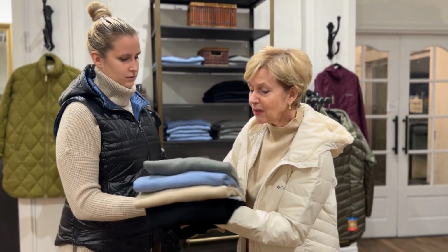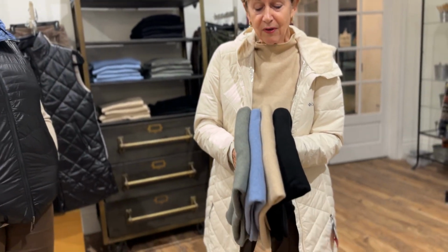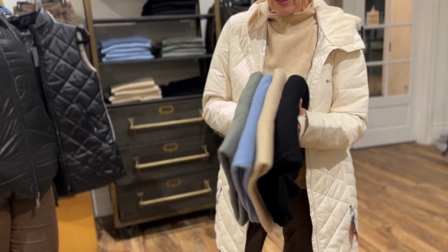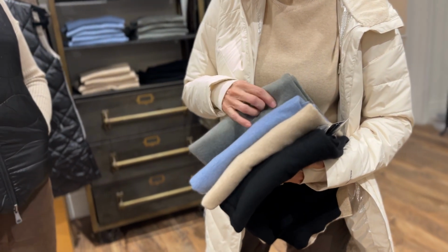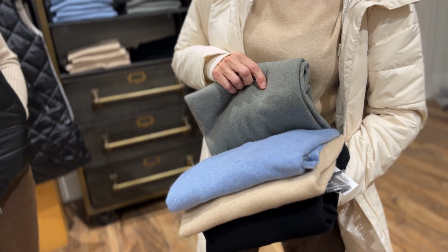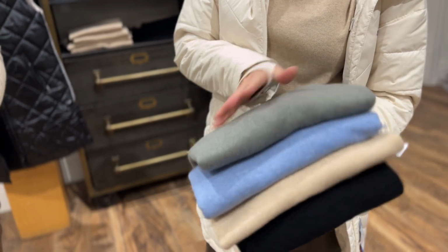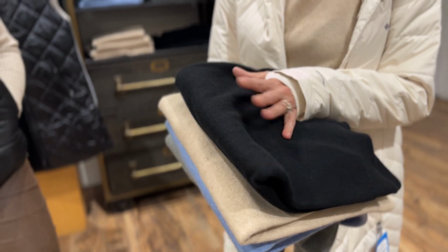You're right, they make a beautiful cashmere sweater. There's our color block for you. We've got the beautiful beige, I think they call it nomad. We've got this stunning blue. Look at that blue. Imagine that with a pair of blue jeans. This is that gorgeous color, a gorgeous foresty kind of green, and then our classic black.